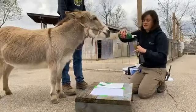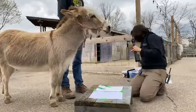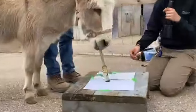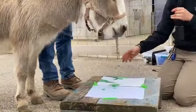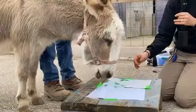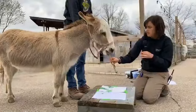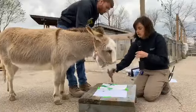Has Ella got any brothers or sisters here? No, she doesn't. One of the other questions was, are these native to anywhere? These donkeys are domesticated, so you will find them in many countries. We actually do also have feral donkeys out in the western United States as well. But these guys are domesticated, so you'll find them pretty much all over the world.